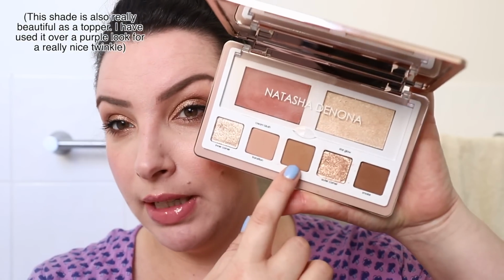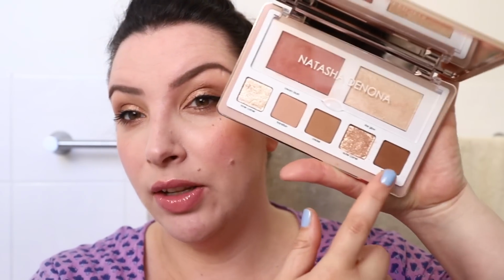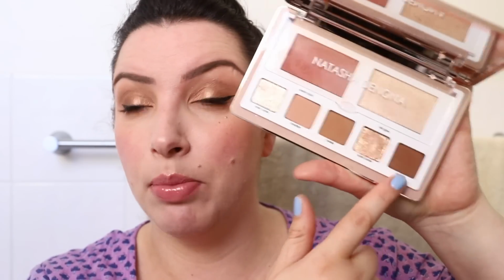I used that to blend it out. I used that on the lower lash line, and then in the outer corner, I went in with a darker brown and a little bit on the lower lash line as well. So it's more of a darker, sort of bronzier, sparkly eye, which is very pretty. I like it. It's my jam. I dig it. I'm still struggling with the blush.